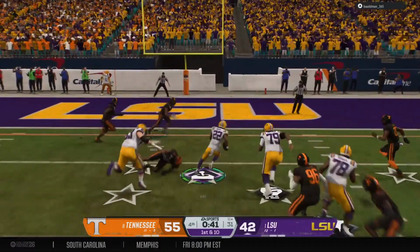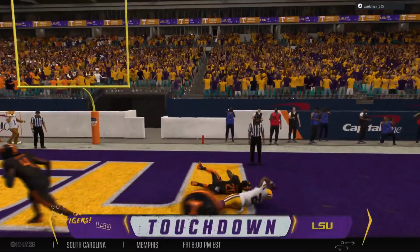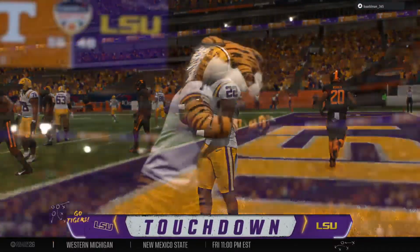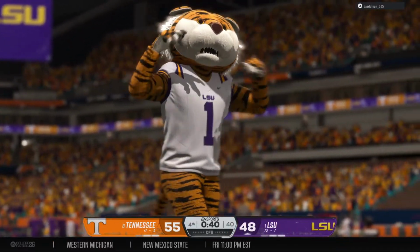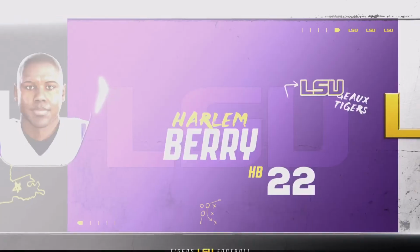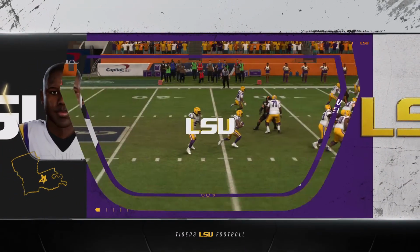Trying to find room. It's Berry. Touchdown, LSU. Still no answer for this offensive machine. Chris, they did what they had to do with this touchdown here. Now with under a minute to go, you've got to get that onside kick to give yourself a real shot.